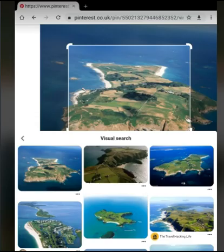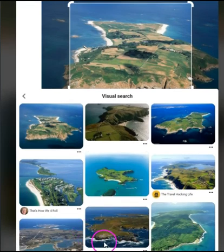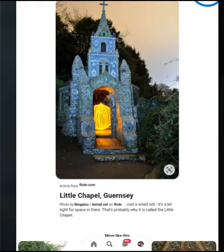Anyway, more pictures of Jersey and Guernsey, but it's further out of the water. Not every bit, but a lot of it. They're on rocks. Whereas Jersey and Guernsey aren't. Sorry, the Isles of Scilly aren't.